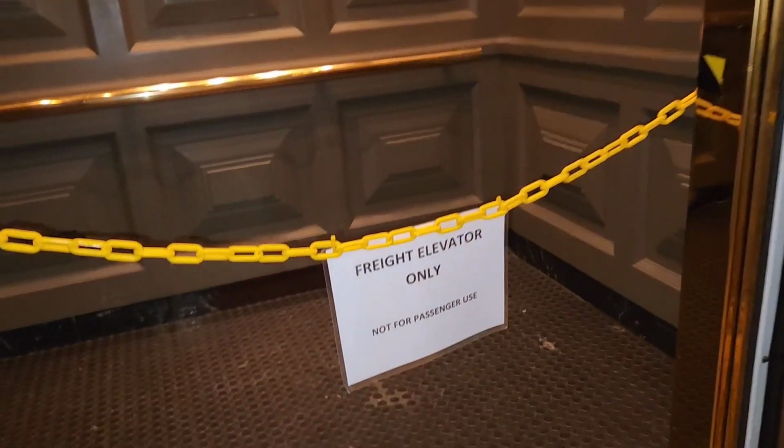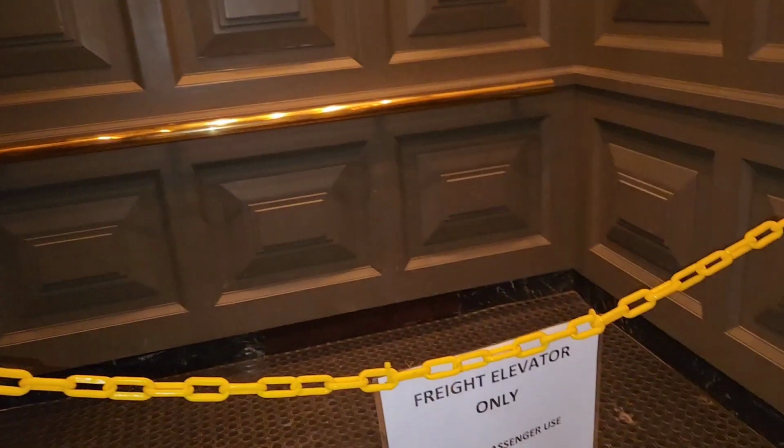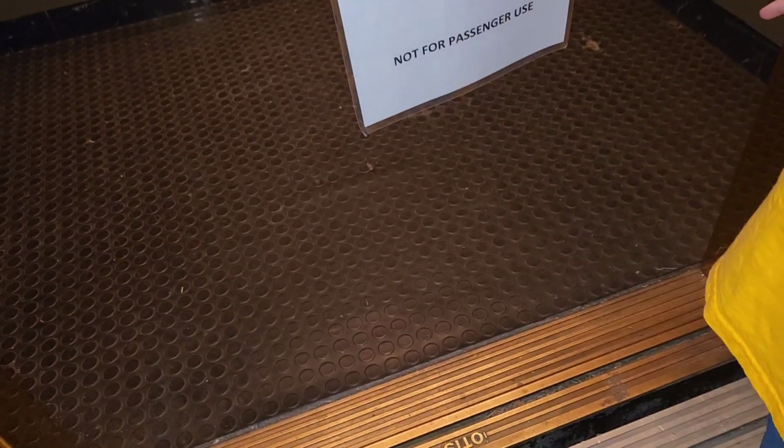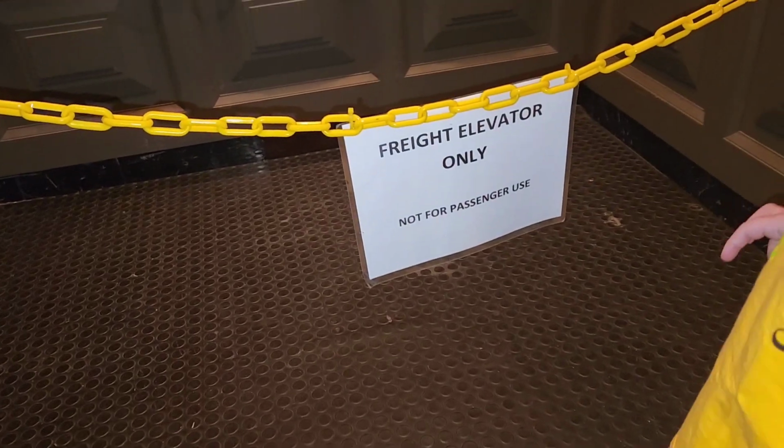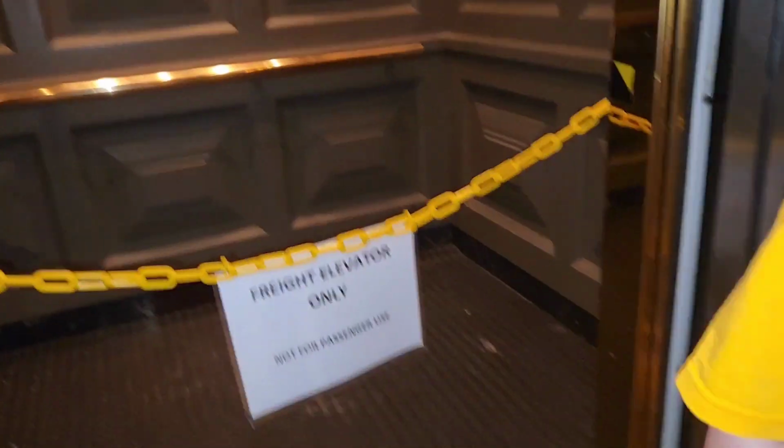Hey, guys. If you see this, look at the other elevator. Look. It says freight elevator only. Only for service. Why does it look different? Because it's a service elevator. The cab walls look very different. It's nice. All right. Bye.